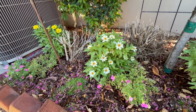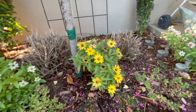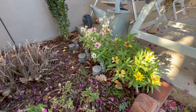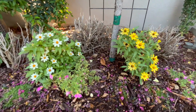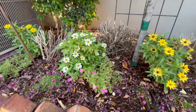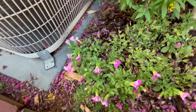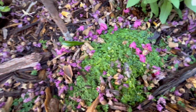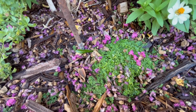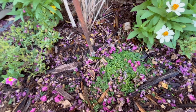The zinnias really have done terrific this year, and this was something I just threw in here last minute, didn't even think about it, and they've really taken off. They've done so much better than I expected them to. Definitely better than the Calibrachoa that I put in. You can also see the Isotoma did pretty well as far as the spreading goes for the few months that it's been growing so far.